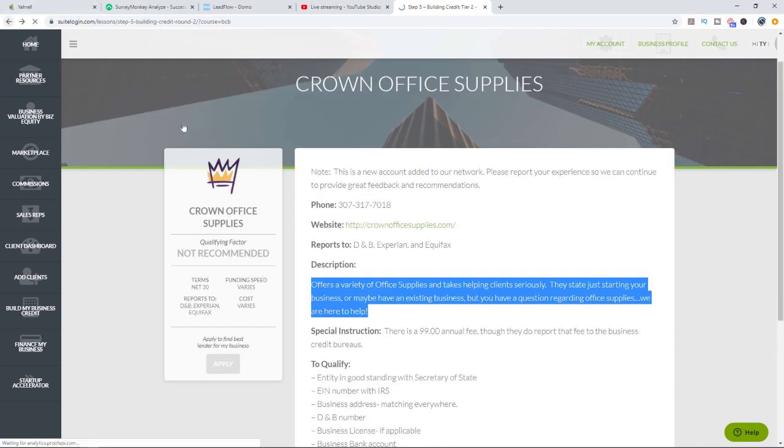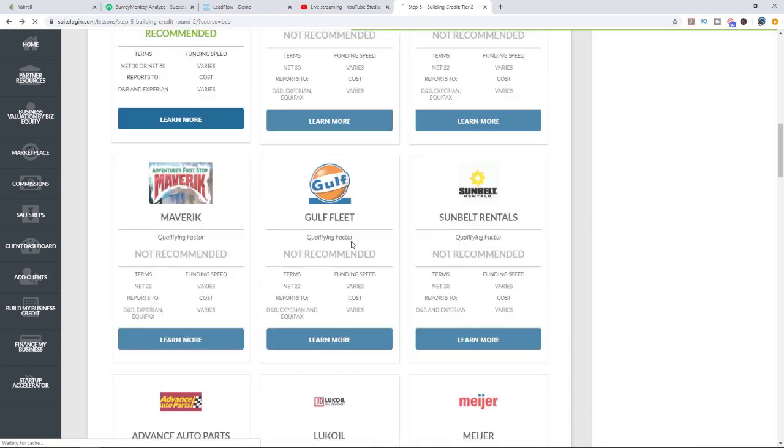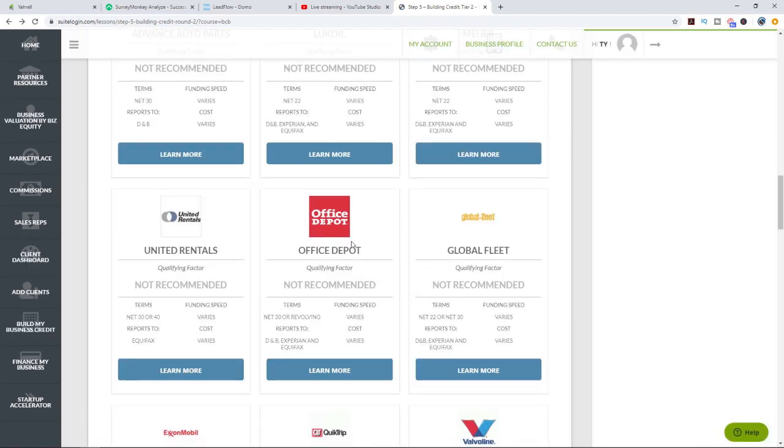And you can imagine having just a database of every single revolving and vendor account. And these aren't vendors. These are all revolving.